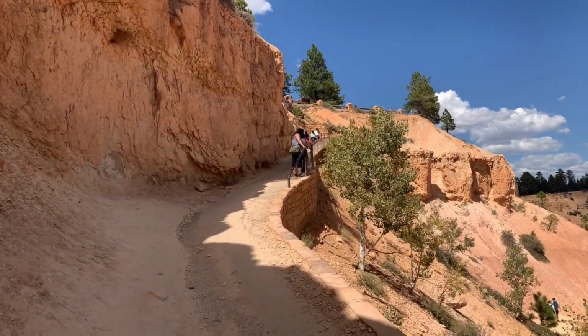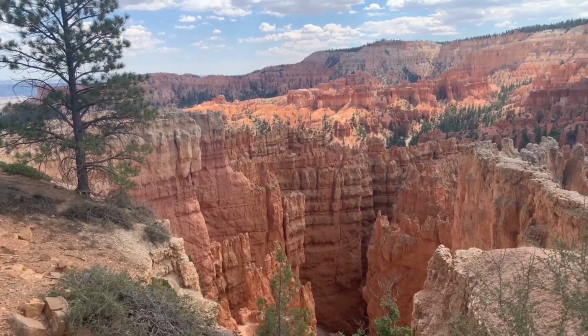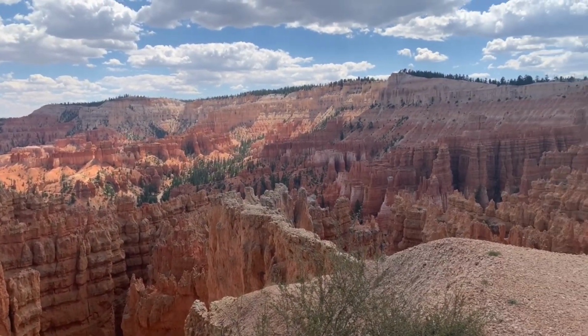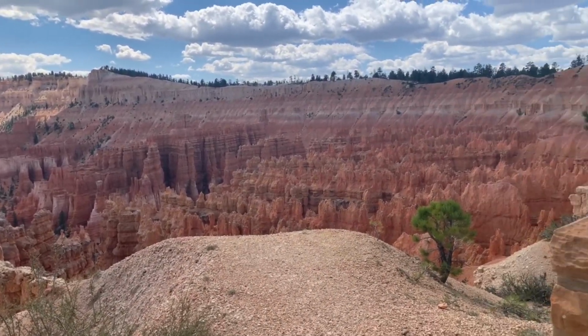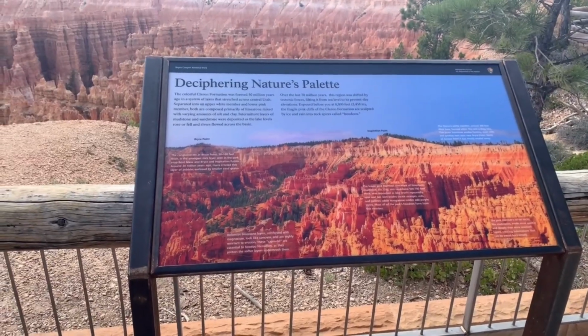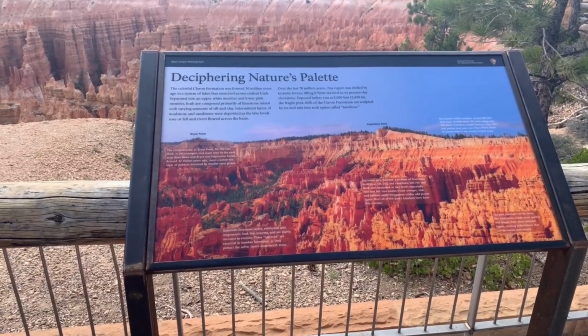We've almost made it to the top. First thing we did upon reaching the summit was to refill our water. Then we took some time to truly enjoy the scenic views from the rim.